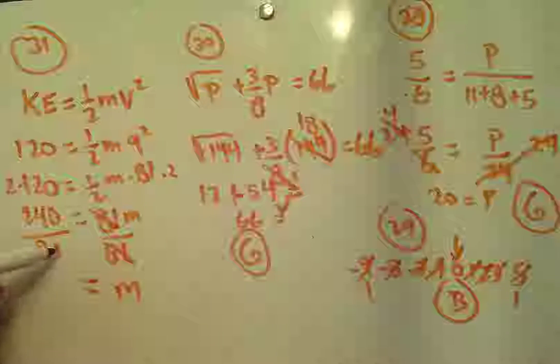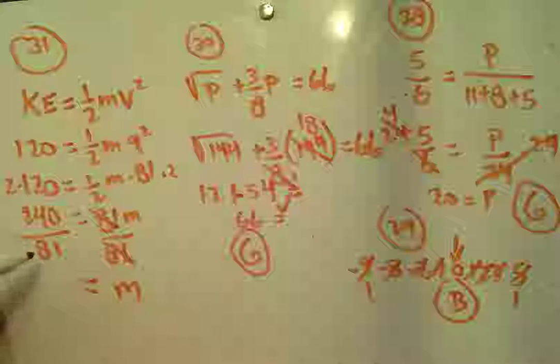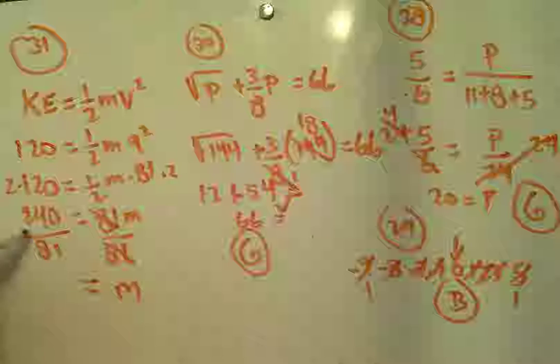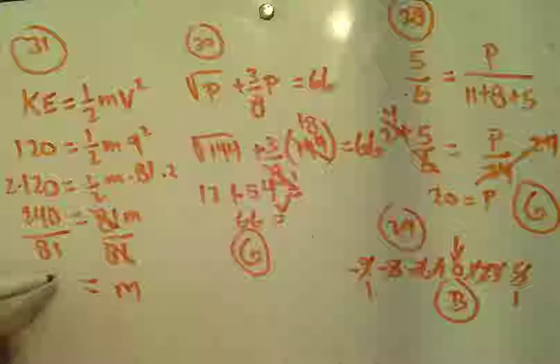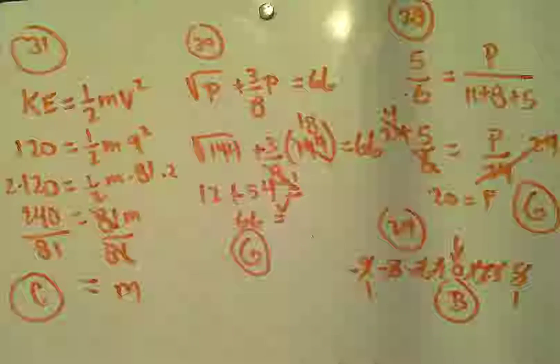So if this number were 80, I would have exactly 3. But because this is bigger than 80, the result of the division will be a little less than 3. So our answer is going to be C, a number between 2 and 3 for 31.